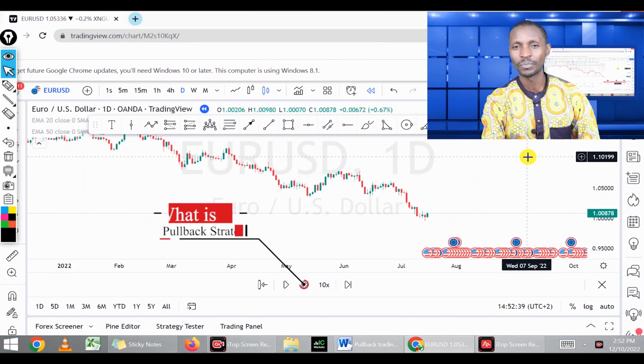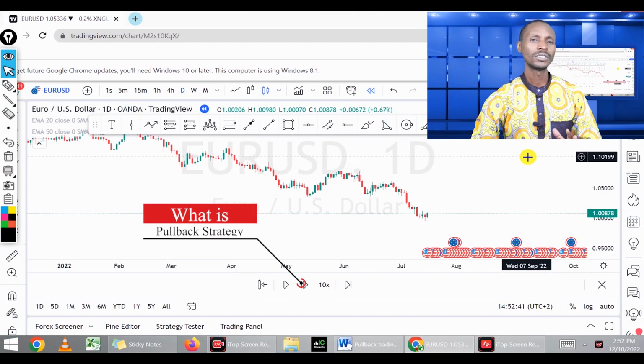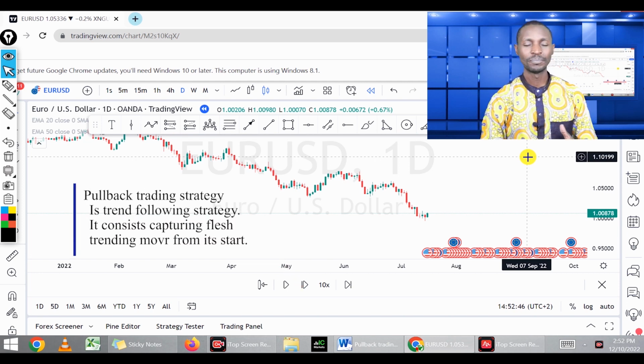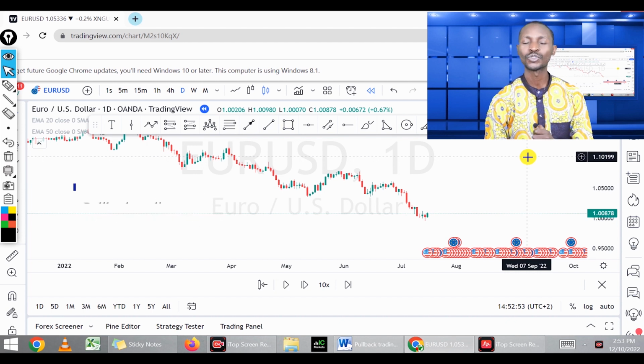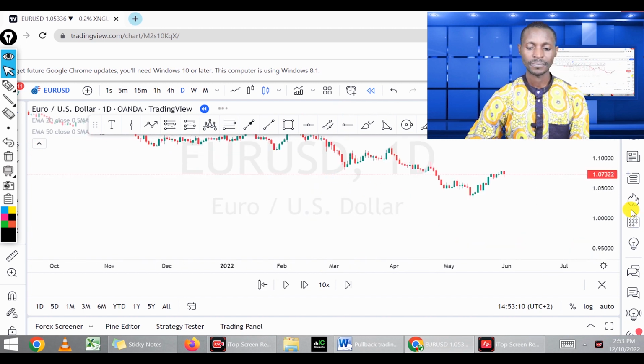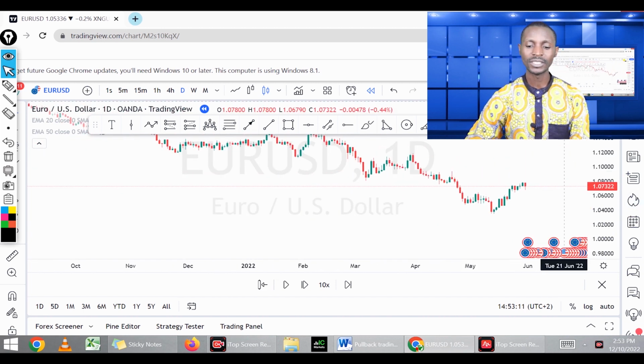First of all, let's see what a pullback trading strategy is. As you know, the market can move up, down, or sideways, and the pullback trading strategy is just a trend following strategy which consists of capturing the new trending move in a trending market. That is what we call the pullback trading strategy, and it is the easiest way to make money in the financial market because you are trading with the trend, in the direction of the main trend.